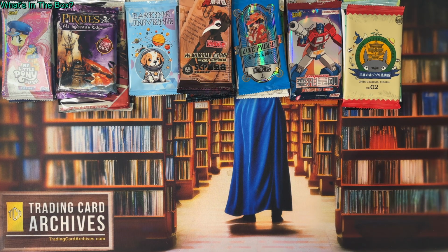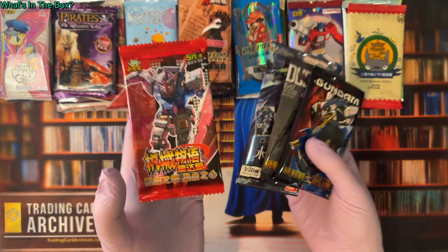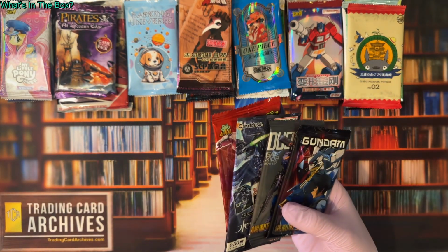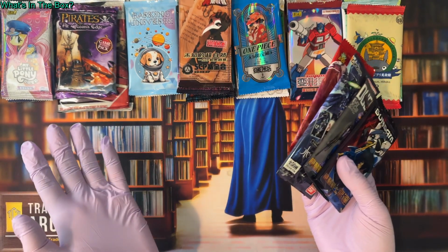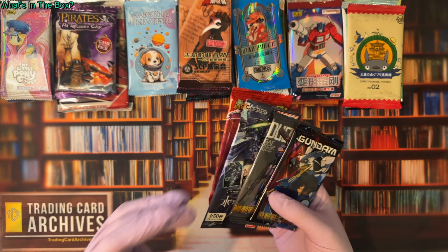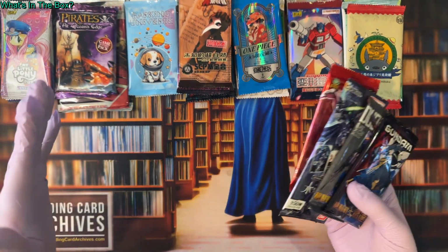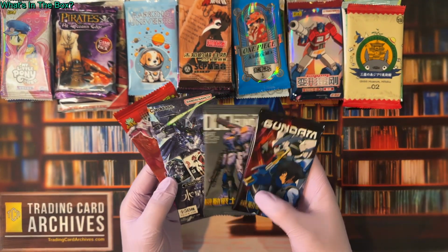Okay, so moving right along, let's do Gundam. If you know me, you know I love Gundam. I actually was a Gundam Gunpla model kit builder. That's what I did as a hobby before trading cards, and those models just take up too much space. So in a lot of ways, this trading card hobby was a way for me to continue to collect things without needing so much space, right? Because this takes up way less room than models do to display.